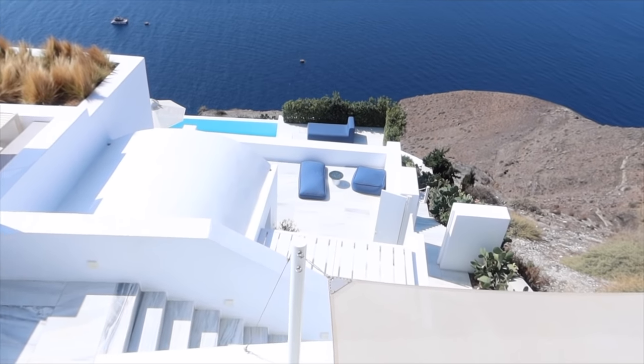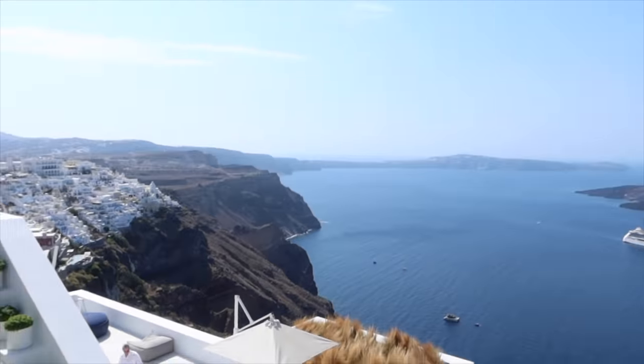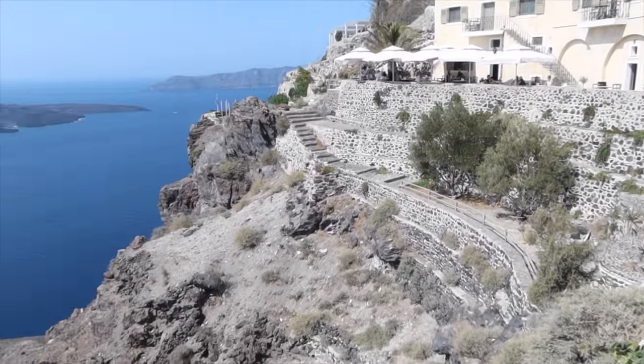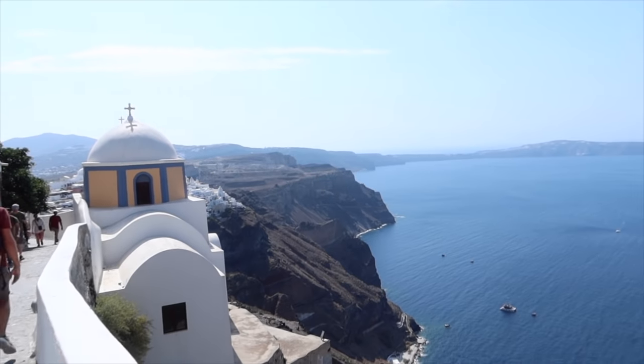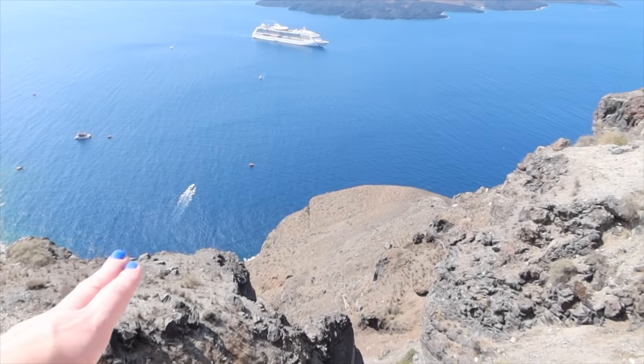Look at this little villa. I can't stop looking at the view. That would be a nice place to watch the sun go down, wouldn't it? Nice, isn't it? Little steps. Oh, this is pretty. Ah, look, tendering boats going out to the cruise ship.